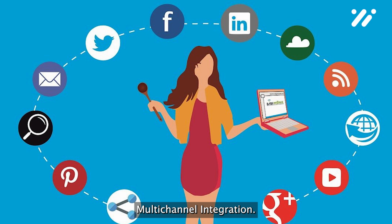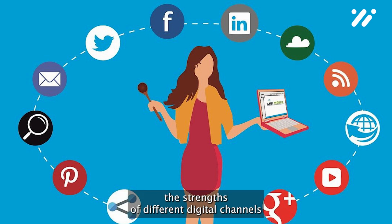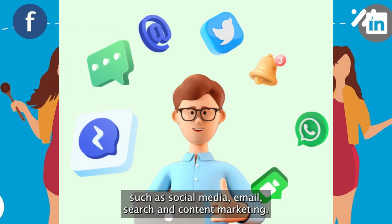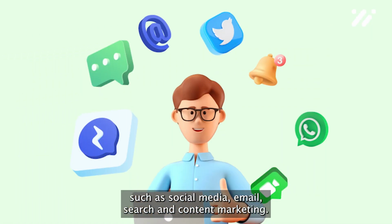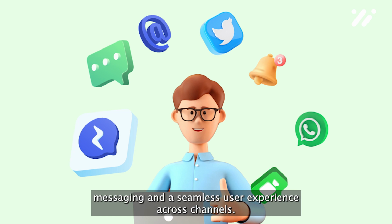Multi-channel integration. Implement a multi-channel marketing approach that leverages the strengths of different digital channels, such as social media, email, search, and content marketing. Create cohesive and integrated campaigns that deliver consistent messaging and a seamless user experience across channels.